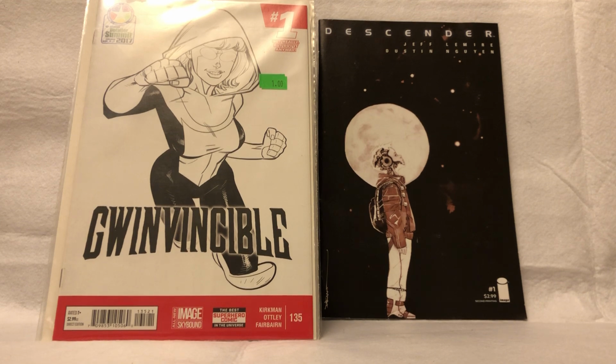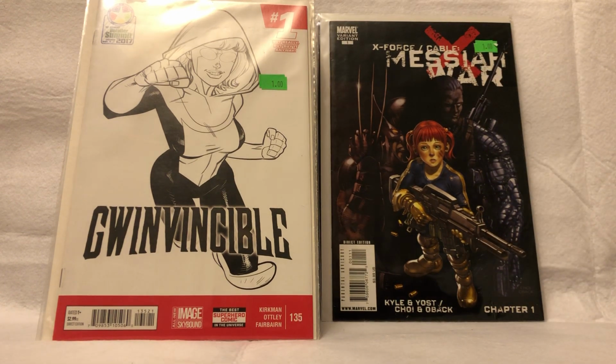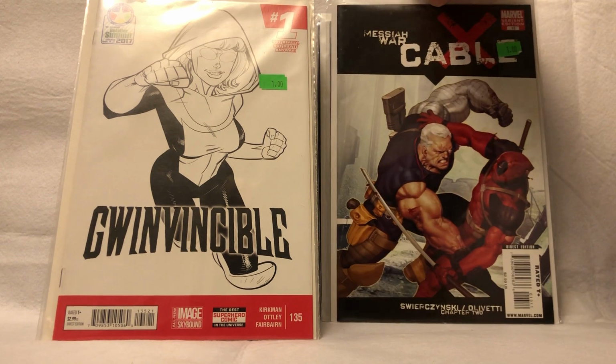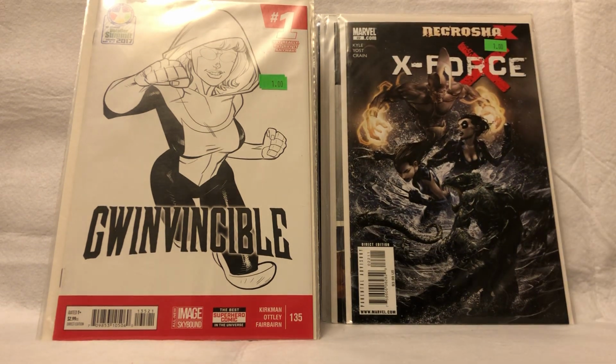So I'm trying to keep an eye on the time. I'd rather not go longer than 30 minutes, so I'm going to try to fly through these. And this is just a whatever Hope Summers variant, little girl holding a gun bigger than her, for $1. Deadpool Cable variant. I don't know why I like these X-Force Crane covers. There's one that I really, really want.